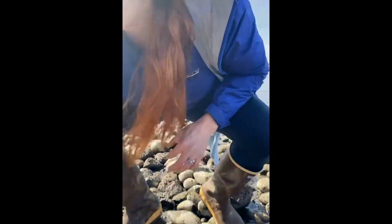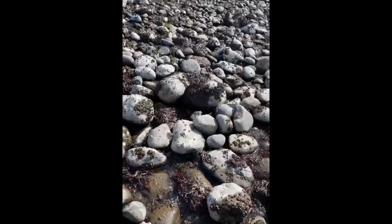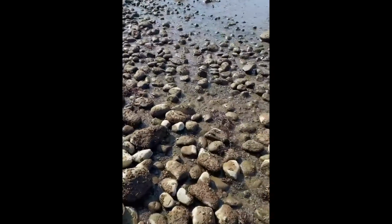So, another big rock here, and I can see some animals underneath it, but I cannot move that one. Way too big. I want to keep myself safe as well as the animals safe. And flipping really big rocks is a great way to hurt both of us.